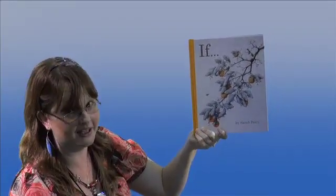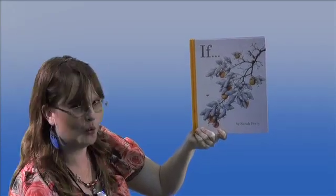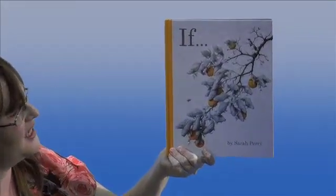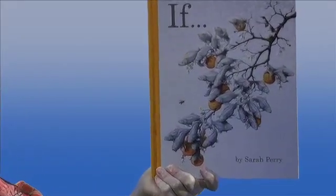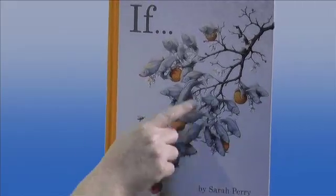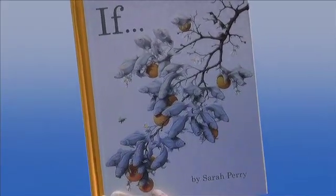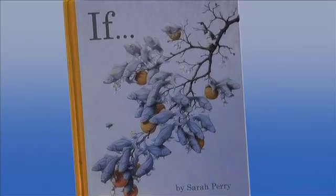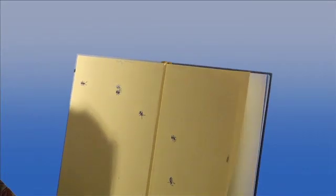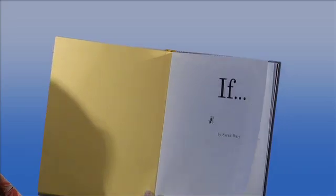Now, isn't that an interesting illustration on the front cover? I know what I see. What do you see? I see a branch, and I see some oranges growing on that branch. But what are these? I think that this book is going to be very interesting. If by Sarah Perry.